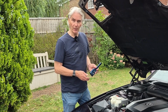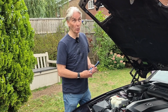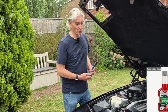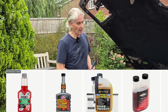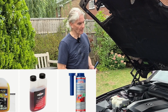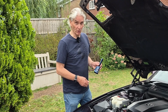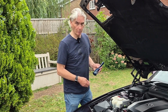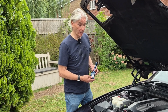Now, there are other cleaners on the market, hundreds of them. For instance, Redline do injector cleaner. I've used it a few times when I thought there were some problems, nothing to do with it. But they are based on the same sort of technology. However, to be 100% sure, then you've got to use BMW stuff. And they're not stupid. They will only recommend this because at least it works.